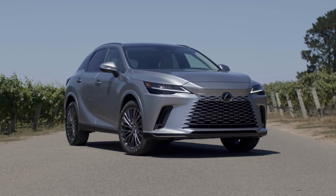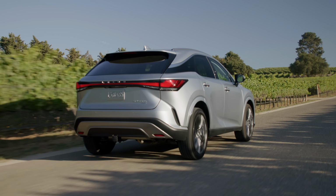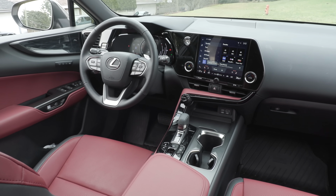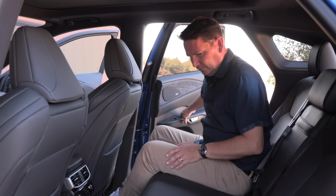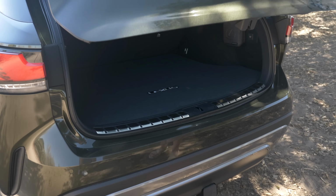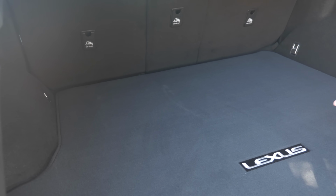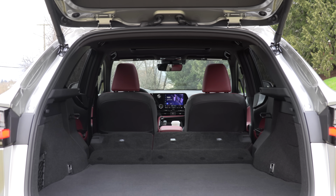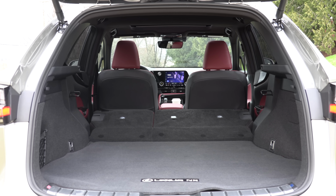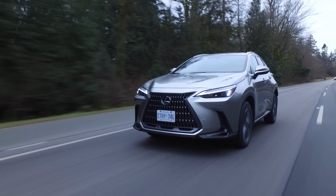The Lexus RX is 9 inches longer and just over 2 inches wider than the NX. But as I said, it doesn't offer a lot more passenger space. They have the same front row legroom. The RX has a little more second row legroom, just over an inch more. The RX offers more cargo space behind the second row at 29.6 cubic feet. The NX, 22.7 cubic feet. Overall cargo space is about the same in both the NX, which is 46.9 cubic feet, and the RX at 46.2 cubic feet.